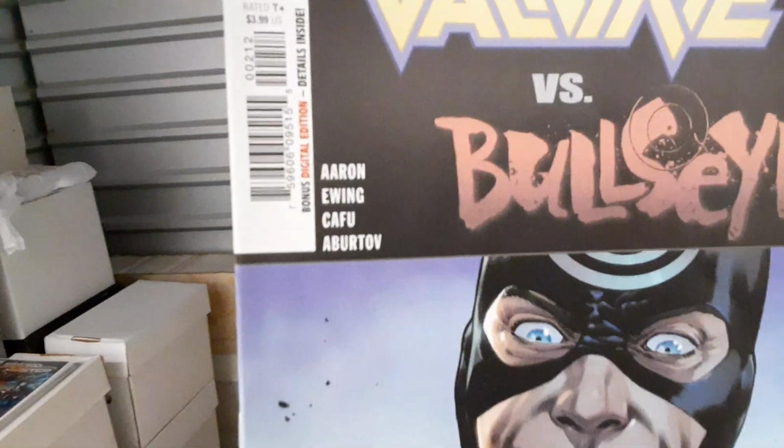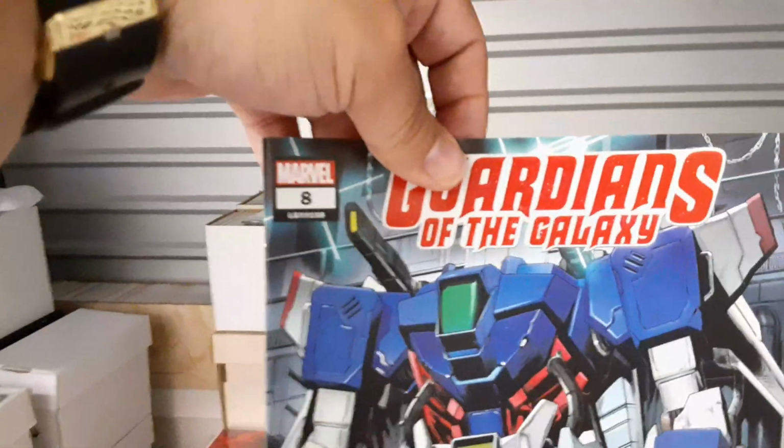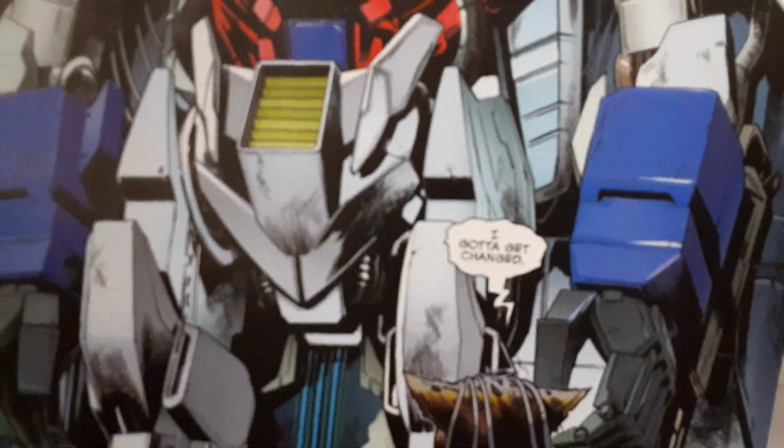So I opened this one, so we got the same one on top. Ah, it is something different. Okay. Let's see. What's this? Jane Foster Valkyrie versus Bullseye. Second printing. Alrighty. I'm glad I did open it. And then we got Guardians of the Galaxy #8. Second printing. All right. Alright, don't have that issue either. So, even though the front one might be the same cover, doesn't mean that it has the same thing inside.